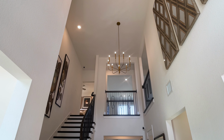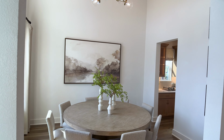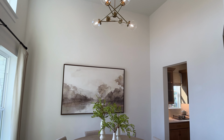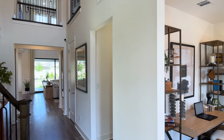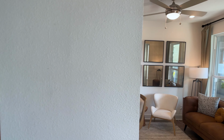Again, the 2-story foyer area, as soon as you walk into the house, invites you into the grandness of this place. And the dining room also has very high ceilings that is connected through a butler's pantry into the kitchen. This home also has a separate flex room or an office room area that overlooks into your front yard.